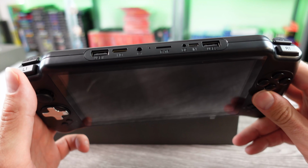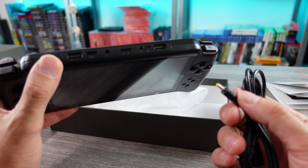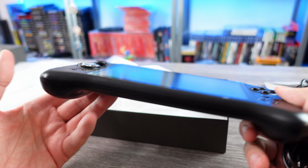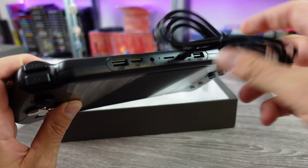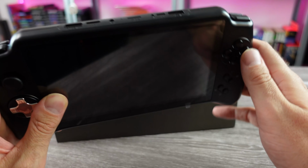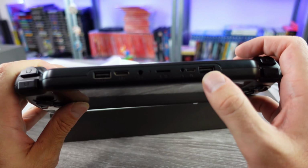So, okay, I was thinking we would have USB-C for power or something. It's essentially an Android tablet with a built-in controller, but no, we have to have this stupid little barrel jack. Plug it in there and then plug it in. I hate that. It should have been USB-C, but whatever. Possibly the micro USB is for power.